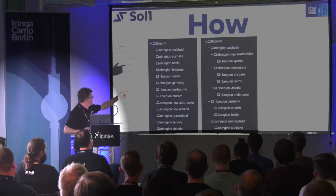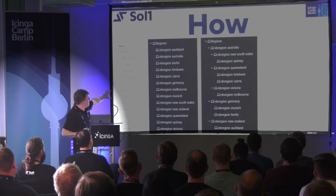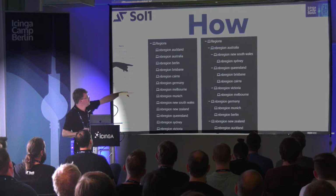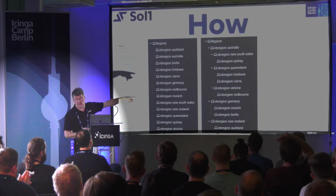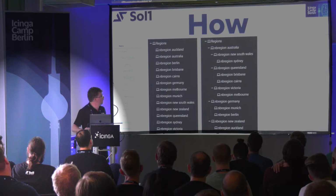All right, so the regions then get further broken down into cities and states, and you can see that reflecting here. And the tree view in Director is fantastic for this, by the way. We couldn't live without it. There are some navigation issues. We'll talk about that later, but it's all good.